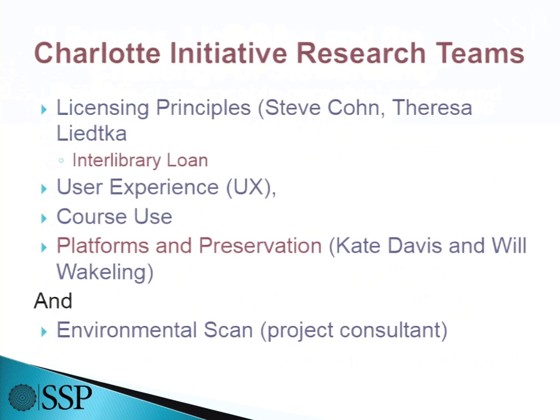And here's how we're organizing the work. We had the initial grant outlined 3 research teams. But licensing principles is the one that lost its leader, so it took us a little toing and froing to find people to co-chair that team. Steve is the director of Duke University Press, and Teresa is the Dean of Libraries at the University of Tennessee, Chattanooga. The user experience team is also looking at issues like accessibility, and the course use team is looking at ways faculty use books and promoting their use.